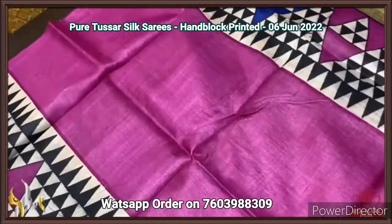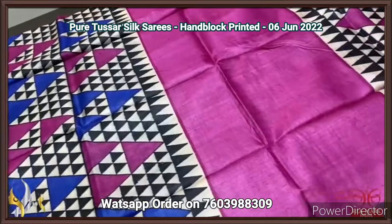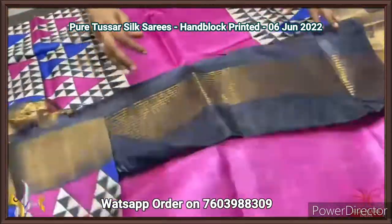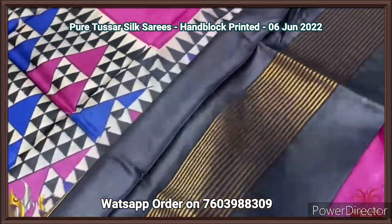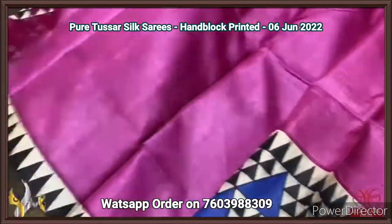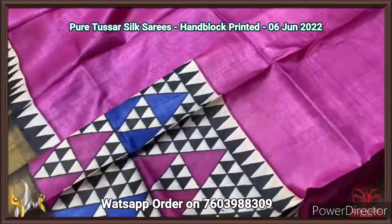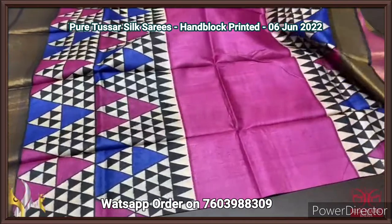Here we have a beautiful deep magenta pink color saree. The top and bottom have a geometrical print version, and it is done on a dull finish half white color. Multiple colors are used for the printing, and we have black borders, a beautiful triangular pattern, and we have a black blouse piece here. The pallu has zari lines, and the blouse piece here is fully pink with a temple design border on one side. Beautiful saree, very elegant printing. The color combination chosen is very different and beautiful, with authentic silk mark.